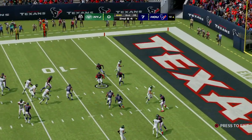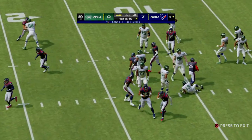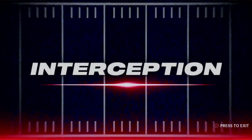Back to throw, Clark. Oh, he tried to fit it in on the slant, and it's intercepted. Desmond King picks it, and the Texans are going to have it here at their own 9-yard line.